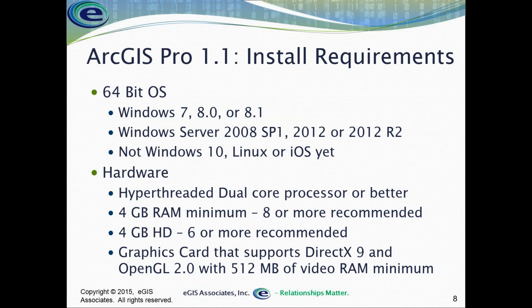They're hoping, last I heard, that when they come out with 10.4 and ArcGIS Pro 1.2 sometime the first part of next year, it will be supported on Windows 10. So don't encourage anybody to upgrade to 10 yet if you haven't done so. Also, they don't currently support Linux or iOS on ArcGIS Pro. I don't know if they will in the future. Esri hasn't really said anything about that, not that I've found anyway.